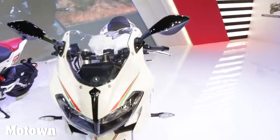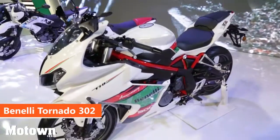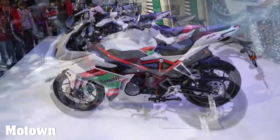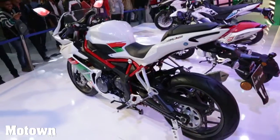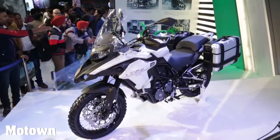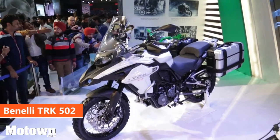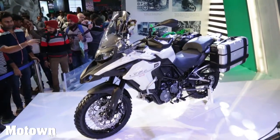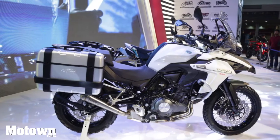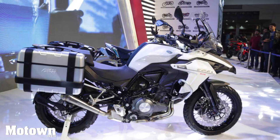The Tornado 302 is a 300cc bike which produces a power of 35 bhp at 12,000 rpm and a torque of 26 Nm at 9,000 rpm. The most powerful of these 4 is the TRK 502 that has a 499.6cc twin-cylinder liquid-cooled engine at its heart and produces 47 bhp at 8,500 rpm and 45 Nm of torque at 4,500 rpm. The bike also has disc brakes in both the tires and ABS.